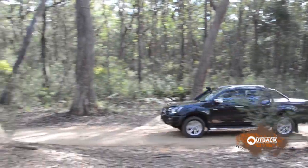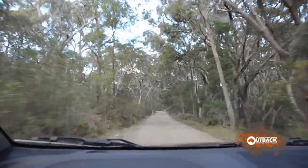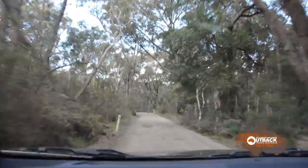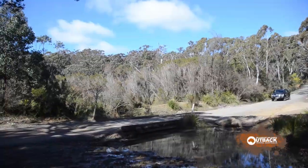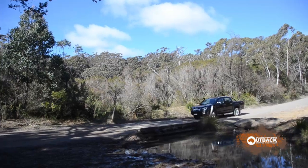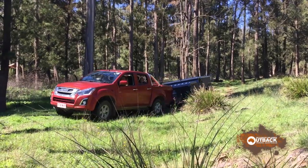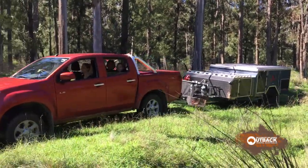The ride and handling on dirt are also very good. This is one of the few utes on the market that has standard suspension that would be good enough for most travellers, especially if you're towing. If you were loading it up, you'd probably need to stiffen up the rear end. But as a camper trailer tow vehicle, standard suspension should work just fine.